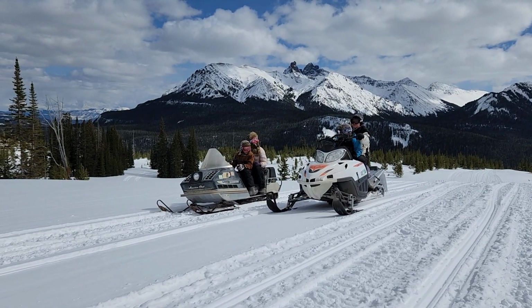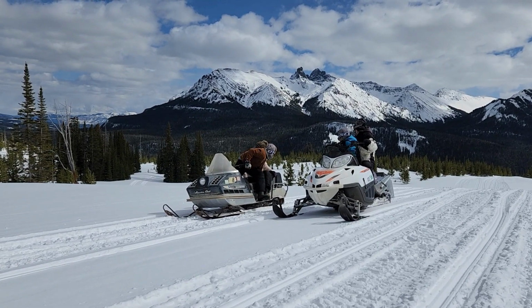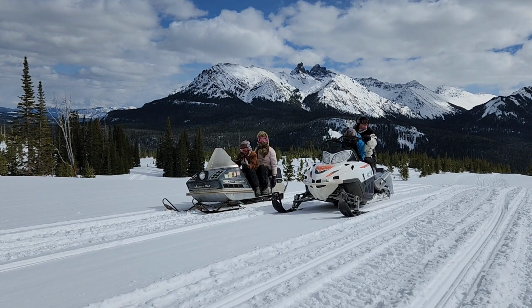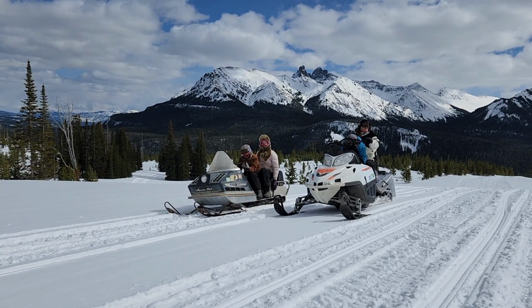Part of the reason you come to a place like Cooke City, especially when you catch good sunshine, is the huge amount of scenery here. And you know, it's third week of April. There's not any powder to be found today, I'm pretty sure of it.